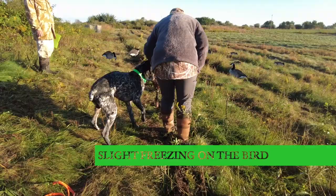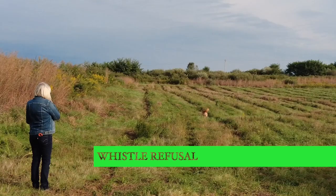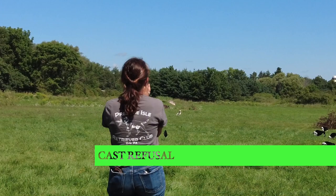Slight freezing on the bird or stickiness, where the dog is reluctant to deliver the bird, is also a minor fault. A single whistle refusal, not stopping at the first whistle that should have been heard, but stopping at the second or third. A cast refusal, occasional failure to hold the line, or to take the handler's directions for more than a few yards.